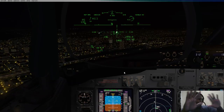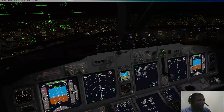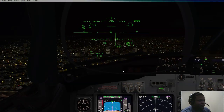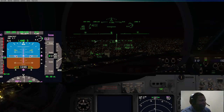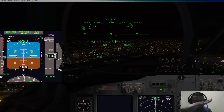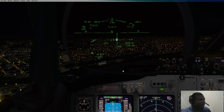But of course, I'm not flying at all. Strictly on autopilot still. We're going to go ahead and arm the spoilers. Alright, so now it is set for our autoland, so it's going to handle the rollout as well as the flare. And the flare is basically the little nose up action that you see. So yeah, she's going to land it for us.